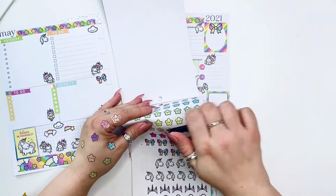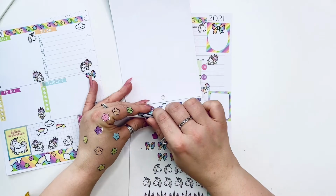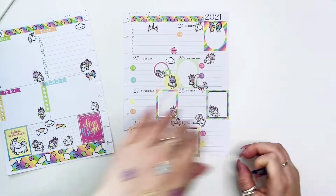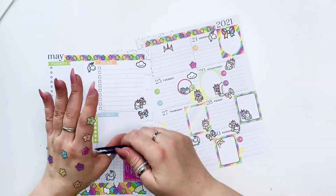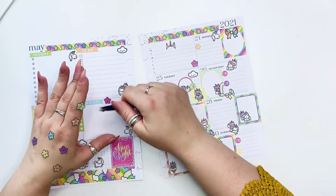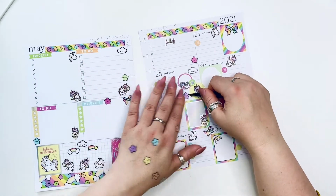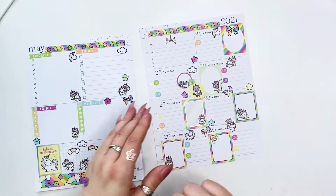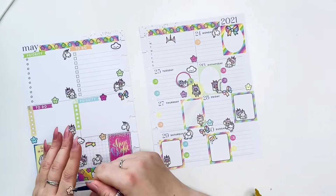So if you like little characters, like I said, and little emojis with smiley faces like these, this is such a perfect sticker book. Just filling in all of the little gaps with these and adding additional pop of color. They're already so busy, but oh my gosh.